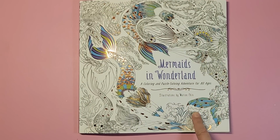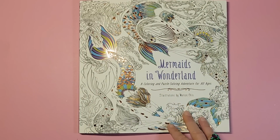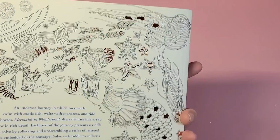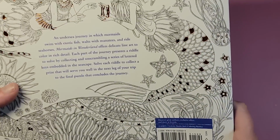I think I'm getting the elf one. I think there's a Fairies in Wonderland. I have quite a bit of fairy books. Not too much on the elves. So I think I've ordered that one as well. And again, this book was $15.99 to start, and I think I got it for $4 and change.